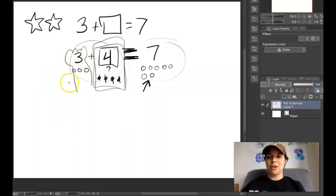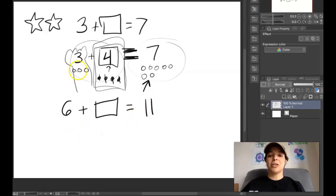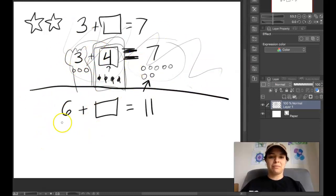Let's keep it going. What about if I give you this? Let's even do some slightly larger numbers. How about 6 plus mystery equals 11. What do you think of that? 6 plus mystery number equals 11. I'm going to draw a line so we know that everything up here we already did. You don't need to pay attention to that.